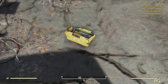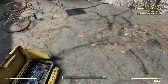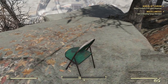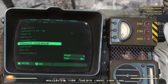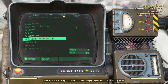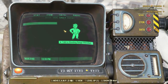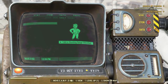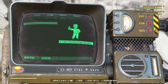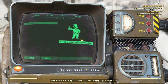Oh, what's this? Oh, look at this. Huh, somebody left a little camp here. Why do I have a miscellaneous for talk to shooting range attendant up there? Is this that quest that we saw a couple episodes ago? The daily quest? Yeah. Remember we were in Clarksburg at the shooting range and I tried to talk to this guy, but then the server went down for maintenance, I say in air quotes. And when I restarted the game, the daily quest was gone. Well, the daily quest is back now.